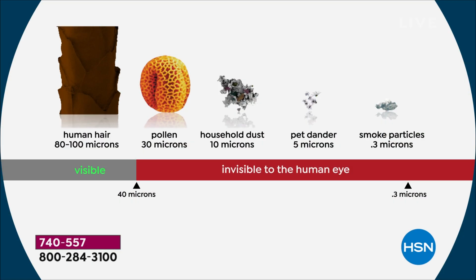In fact, here's a quick little reference. On the left side is a human hair. You know how thin and tiny a human hair is? Well, that's the largest particulate that this is going to capture. I mean, look at how small it gets. Smoke is obviously the smallest.